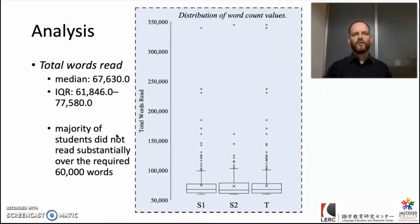Let's look at total words read. We have a median value of approximately 68,000. The IQR is 62 to 78,000. So the majority of students are not reading substantially more than the required 60,000. But we can also see there are a lot of outlying extreme values for word count, especially these four at the top.